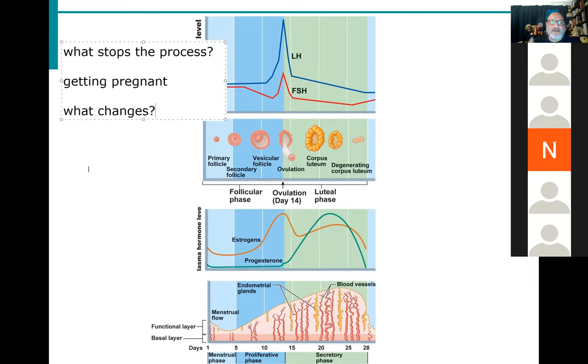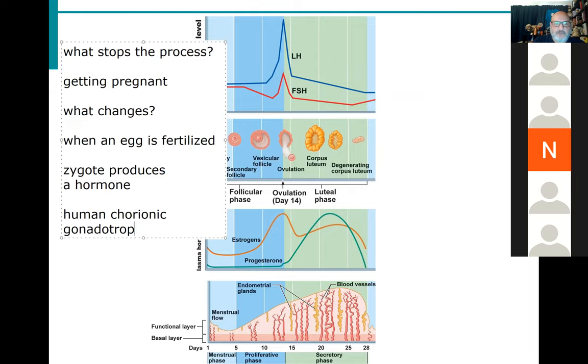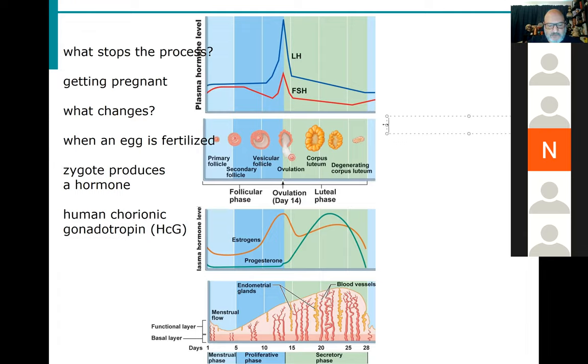And the reason for it is when an egg is fertilized, that fertilized egg, that zygote, produces a very important hormone called human chorionic gonadotropin, which after you've written it out once you can abbreviate HCG. What that human chorionic gonadotropin does is maintain the corpus luteum.